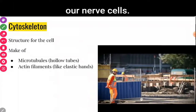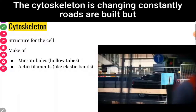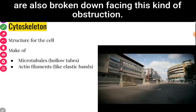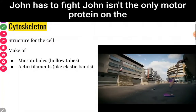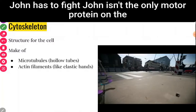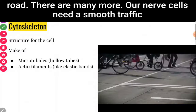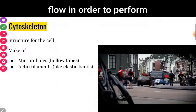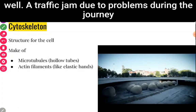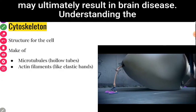In our nerve cells, the cytoskeleton is changing constantly. Roads are built, but are also broken down. Facing this kind of obstruction, John has to find a detour. John isn't the only motor protein on the road. There are many more. Our nerve cells need a smooth traffic flow in order to perform well. A traffic jam due to problems during the journey may ultimately result in brain disease.